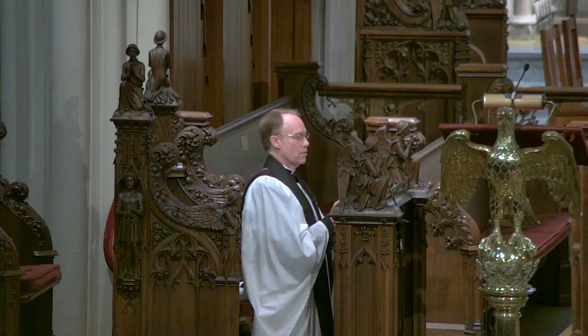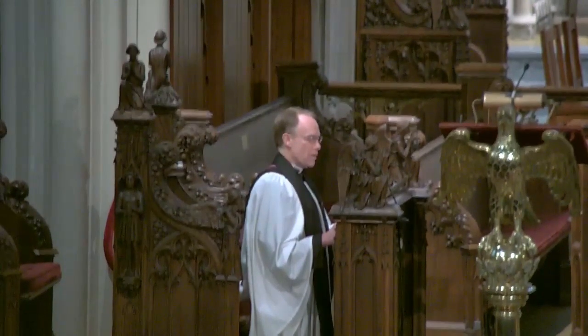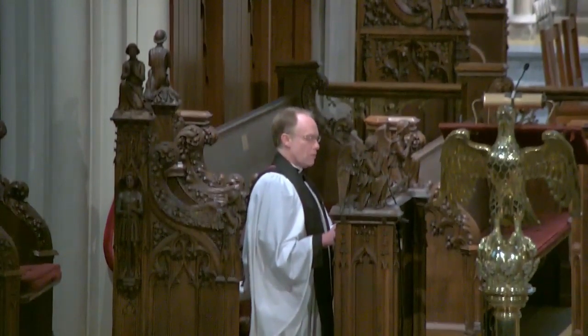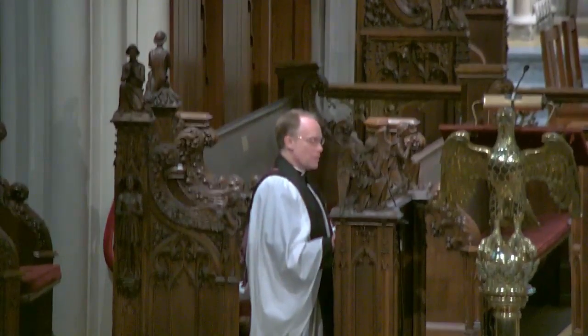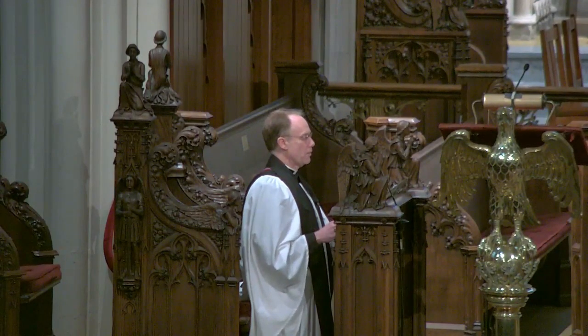Create in us clean hearts, O God, and sustain us with your Holy Spirit. O God, whose blessed Son did manifest himself to his disciples in the breaking of bread, open, we pray thee, the eyes of our faith, that we may behold him in all his redeeming work. Through the same thy Son, Jesus Christ, our Lord, who liveth and reigneth with thee in the unity of the Holy Spirit, one God, now and forever.